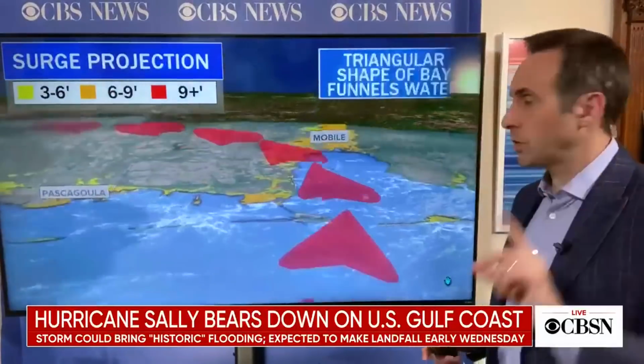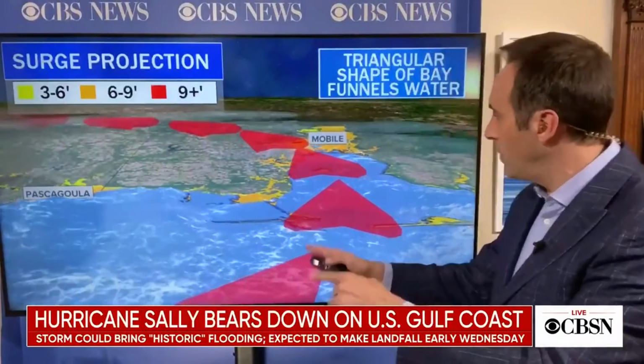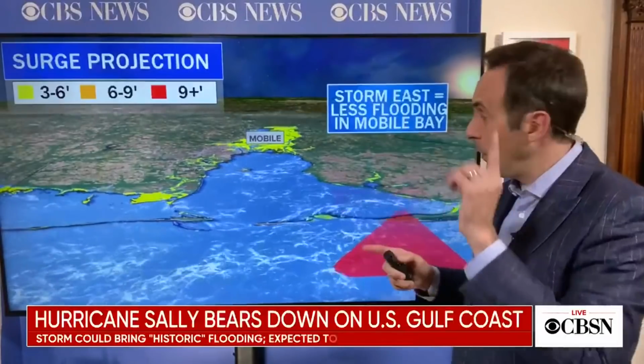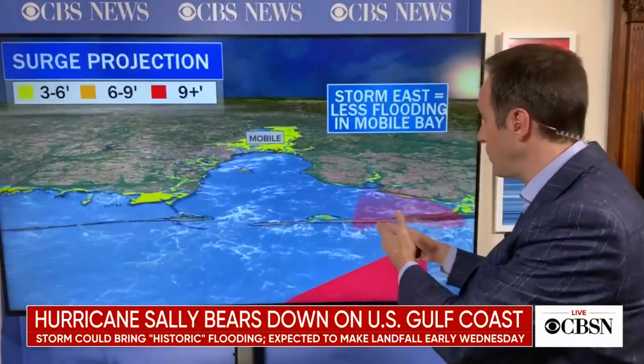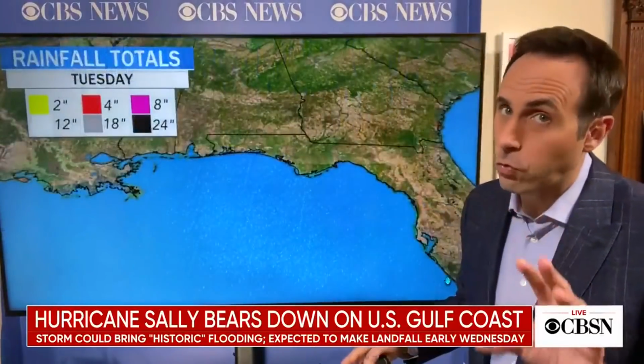Now, the surge is an interesting story because if the storm moves onshore just west of Mobile Bay, look at the flow of the air being forced into a narrow bay, kind of a triangular bay. That would cause more flooding because the water has nowhere to go but up. However, if the system pushes a bit further to the east, the barrier island would block it and they would get less surge. It's going to be a really razor-thin, close call.